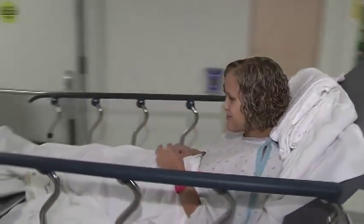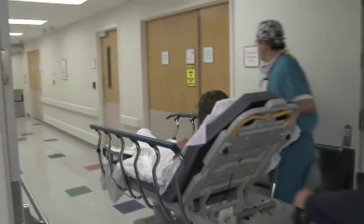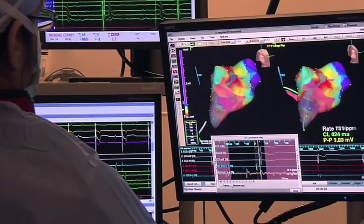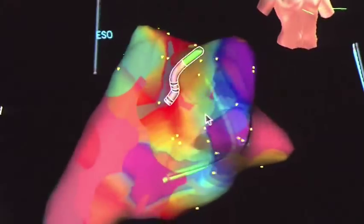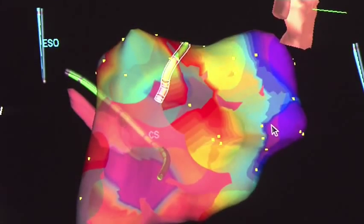What we did today was really to map out the atrium very, very carefully. We use a system that does what we call electroanatomic mapping. That means that we were able to construct on a computer a three-dimensional model of the shape and size of the right atrium. We induced her tachycardia, and then using the map that we had, intelligently thought about where this tachycardia could be originating from.